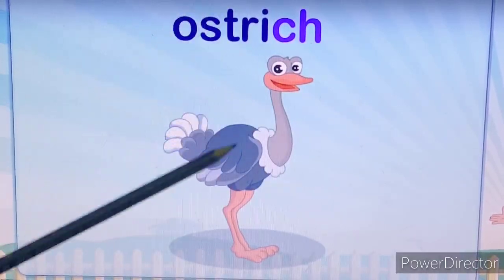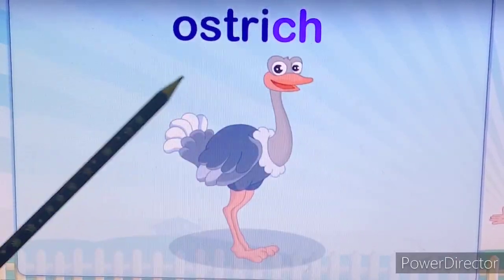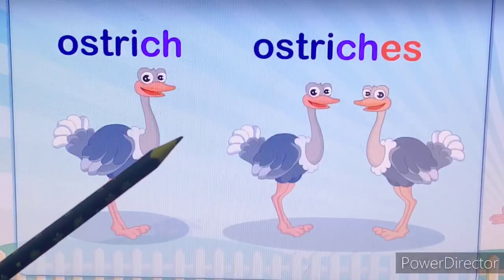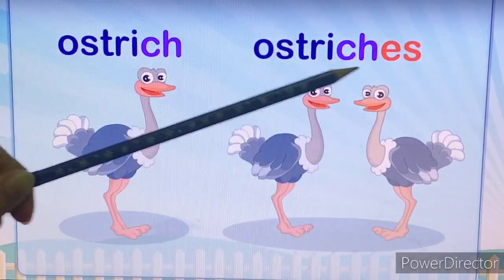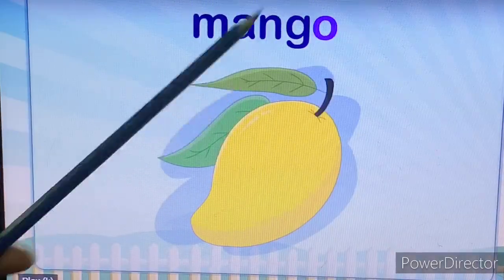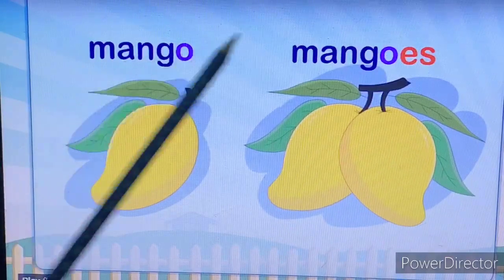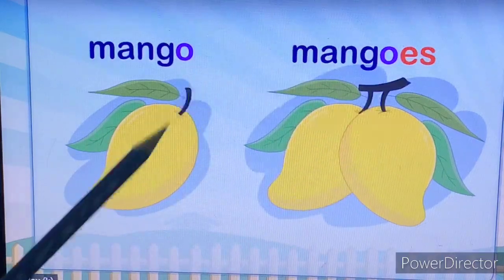Ostrich, singular form of noun. How we will make it plural form of noun? By adding ES, because CH is coming. See, alphabet CH is coming here. So we are adding ES. So ostrich, single form will become plural. Ostriches. Mangoes, which alphabet is coming? O. So we will add ES and mango will become mangoes. Mango, mangoes. One, more than one.